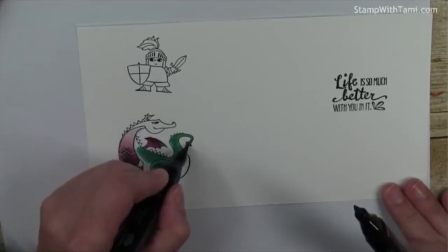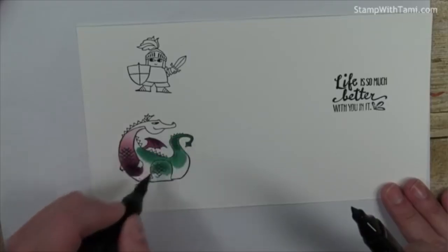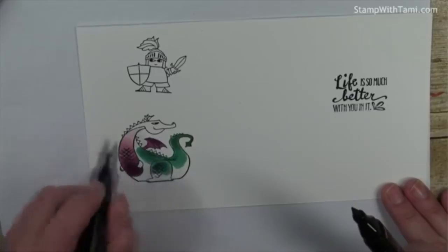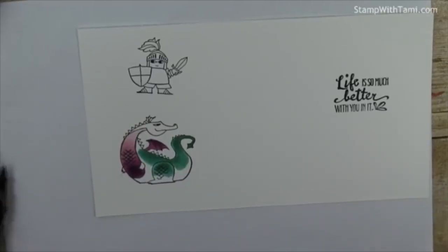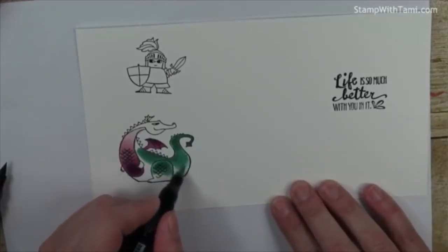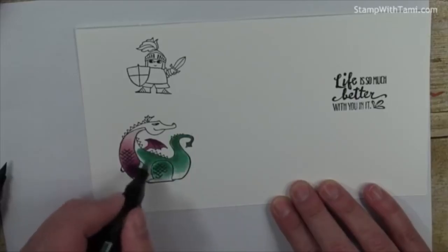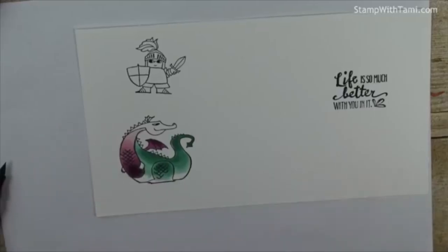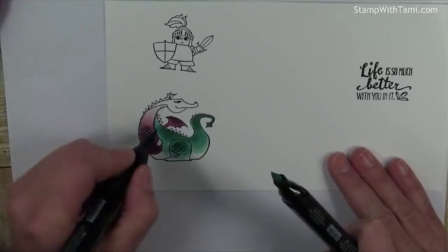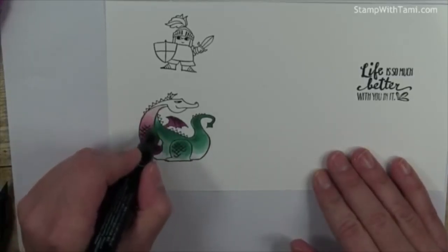Okay, so I'm going to add another layer of the dark just to a couple areas to accent them, just to make it really dark there, and just blend it a little bit. And then I'm going to move on to the Pool Party blends to do the rest of his body here, and just pull that down. So I've got the darker of the Pool Parties that I'm starting with first and blending the rest of his body in with that. And you see how right here there's a little bit of a line there? Then I'm just going to go back with the Bermuda Bay to kind of blend that line in a little bit.